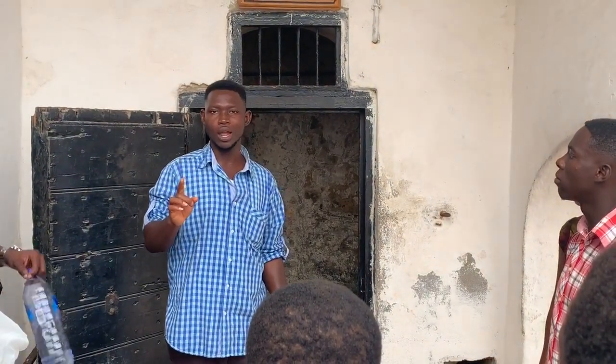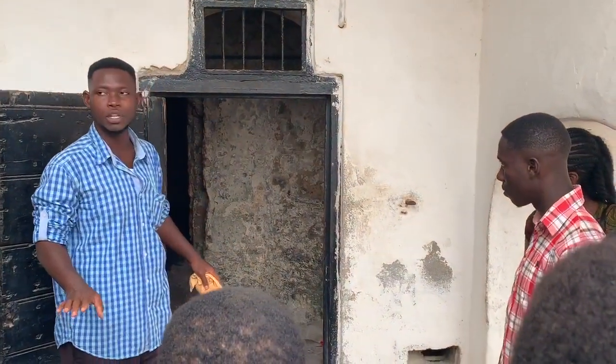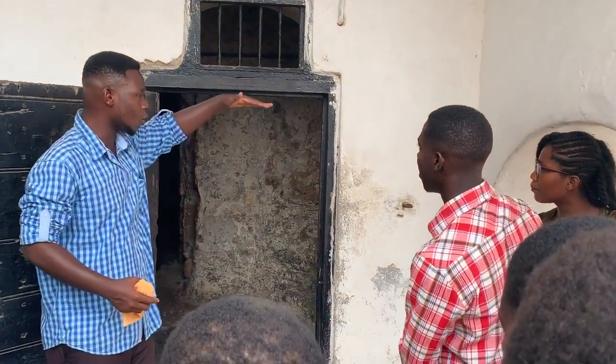Anybody who was caught in that act was seen to be stubborn, aggressive, rebellious. They were all locked up in this very cell. Nobody went through this side and came back alive. Less than 48 hours in here, they all lost their lives. So please let us move in. I'm going to explain to you why nobody survived in here. Please keep your heads down once you come.